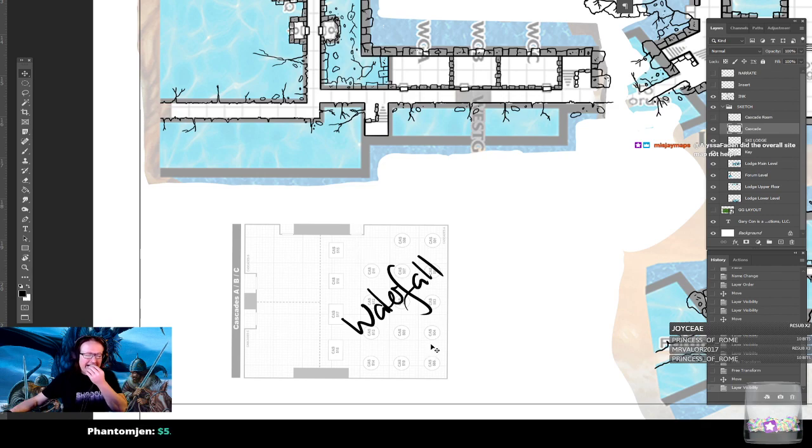How do you even get into Cascade A? I bet there's a hall out here, and I bet there's a hall out here, because this is a piece of a larger building. That's what we're missing. This is part of a larger building. Damn it.